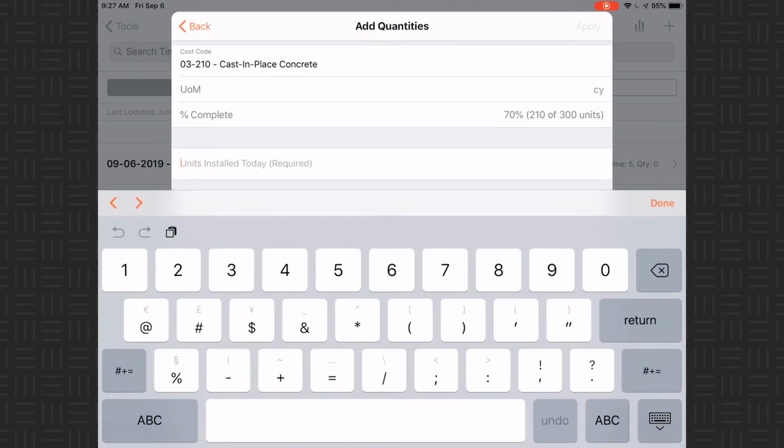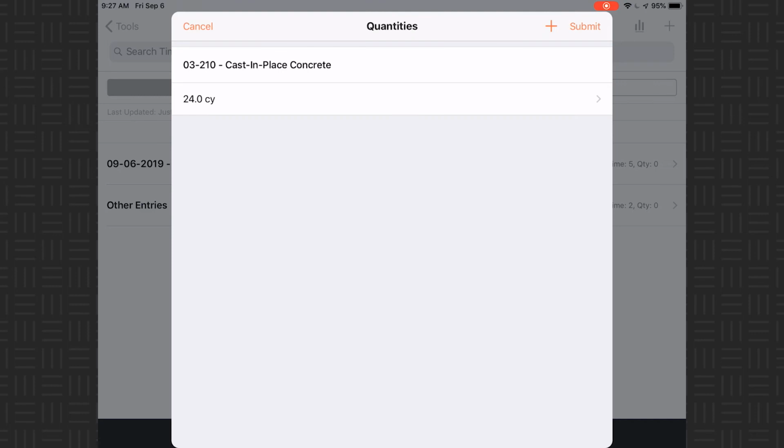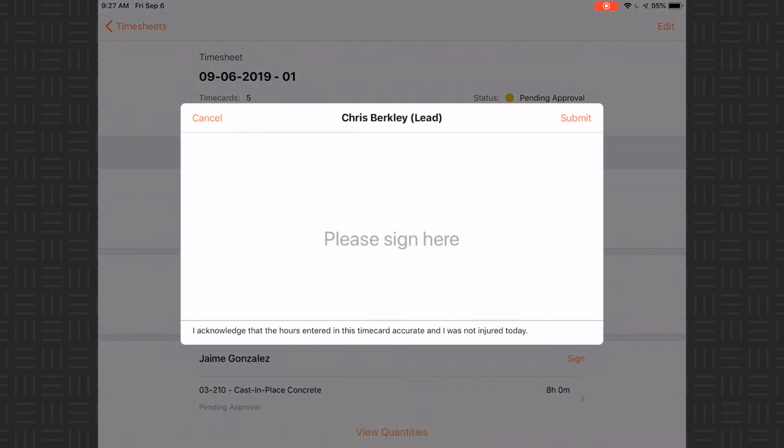In addition, field teams can track their productivity by recording material put in place. Employees can sign off that their hours are correct and any company requirements were met.